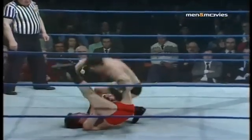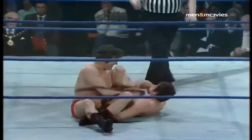Not a bad physique, is it? John Cortez, the man of 10 stone. All right. Both the same. Identical hold.